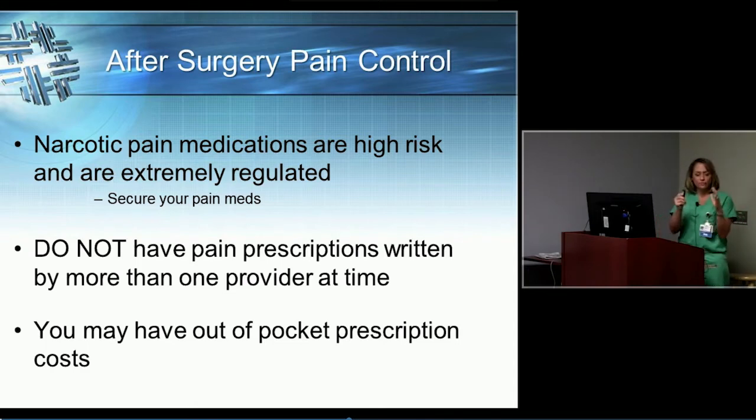So if Dr. DeGenova or your surgeon has you fill your prescription at one pharmacy and then he gives you a refill, don't go have it filled somewhere else. That's a red flag to a lot of pharmacies.